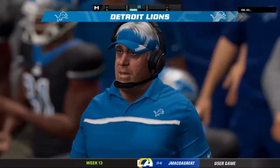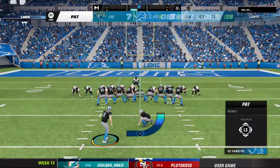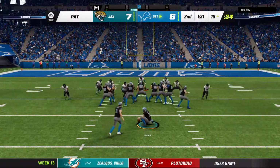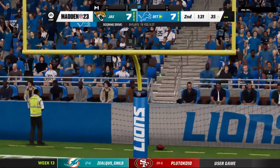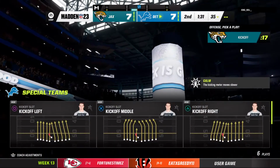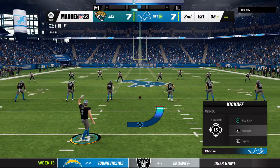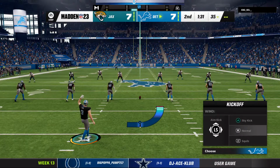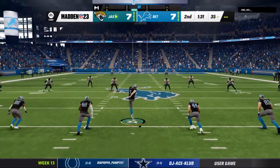And that is caught. Touchdown, Detroit. Quintez Cephas, his first touchdown on the year. And the Lions are an extra point away from drawing level. Extra point by Patterson, up and good. And we are tied at 7. So all even at 7 now as they kick it away.